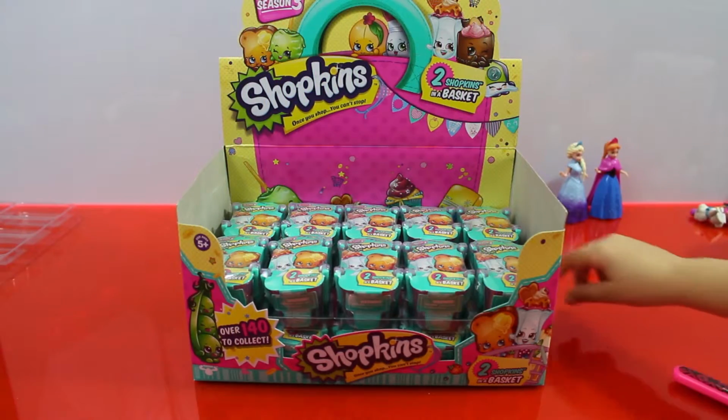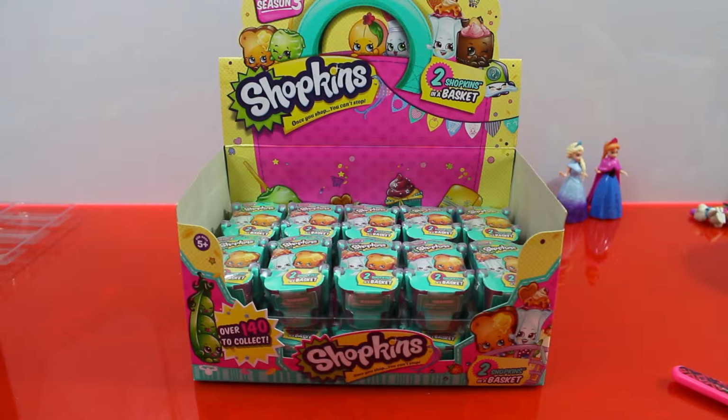Okay, welcome to part two of our Shopkins season 3 case opening. We're going to be doing 10 baskets today, and we'll do the final 10 tomorrow. Hopefully, we'll find that limited edition in here. What do you think? Yeah!